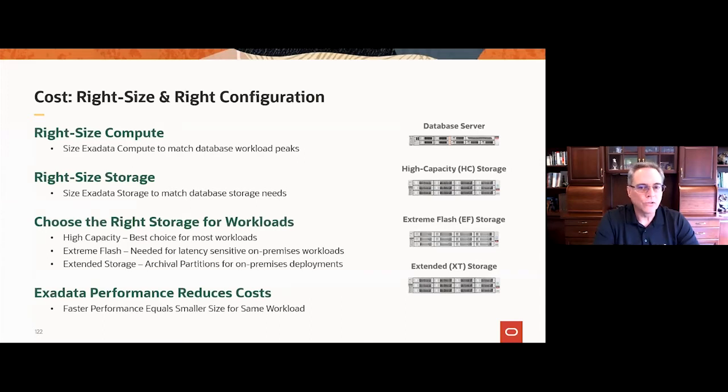High capacity storage is right for the vast majority of needs, but for on-premises deployments, we can also deploy extreme flash storage or extend the storage. So choosing the right type of storage helps us manage costs. The high performance of Exadata also means we can run the same workload in a smaller footprint than with traditional compute plus storage architectures.